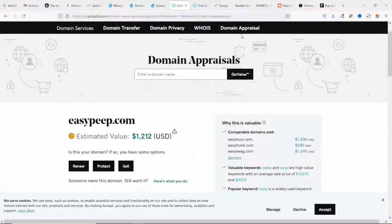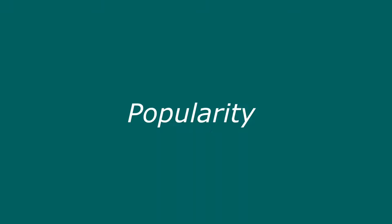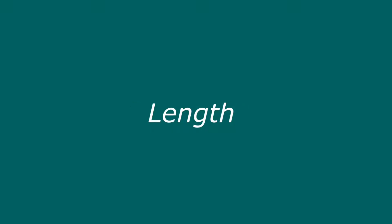In buying a domain name, you should consider the popularity of the keywords used in that particular domain name. The next thing you want to consider is the length of the domain name. The third thing you may want to consider before buying a domain name is how memorable the domain name is. Your domain name shouldn't be difficult for people to remember.